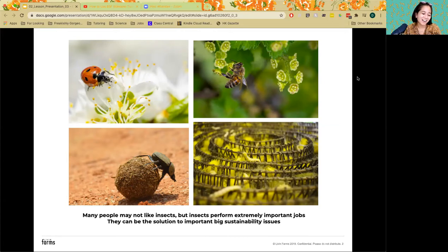The next are dung beetles, which we have on the lower left. And yes, they deal with poop, which is kind of disgusting, and a lot of dead and decaying matter. But in dealing with all of that, it prevents us having to deal with it, or rather other larger organisms, because they help with the processing of these wastes. Without them, we would have a lot of waste piling up everywhere, and it would be pretty disgusting, and there would be a lot of disease going around.